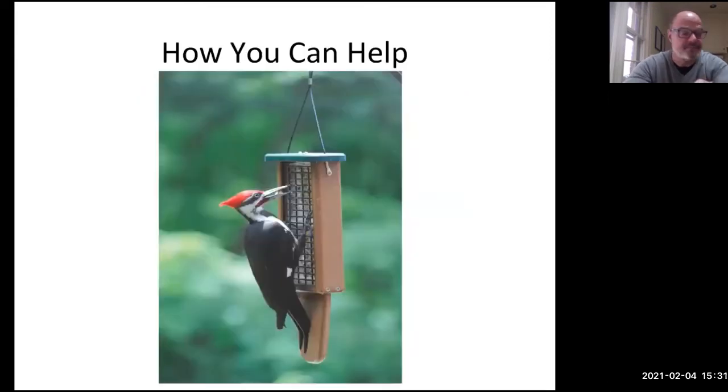All right. A few words about how you can help the birds in the winter. Again, they're well adapted to survive, but we can really make a big difference for them and help them along the way. So the first has to do with food.